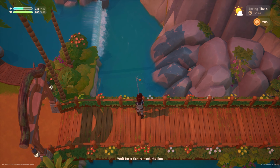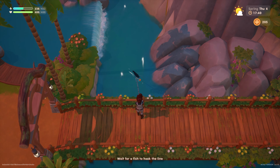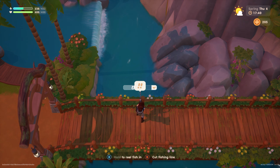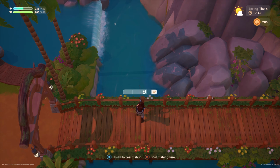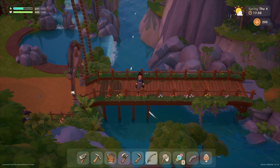Try to figure out if there's a technique to knowing what you're going to catch. If nothing else, I might level up my... Oh, actually, that's a good point. Nom nom nom nom. And now this is a good fish. That was a chill... Oh, it's a flyer. You're not a good fish.